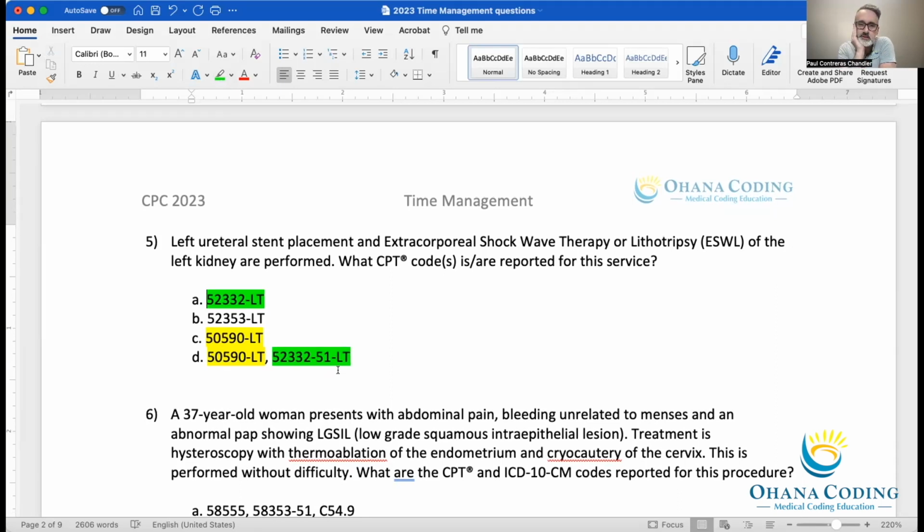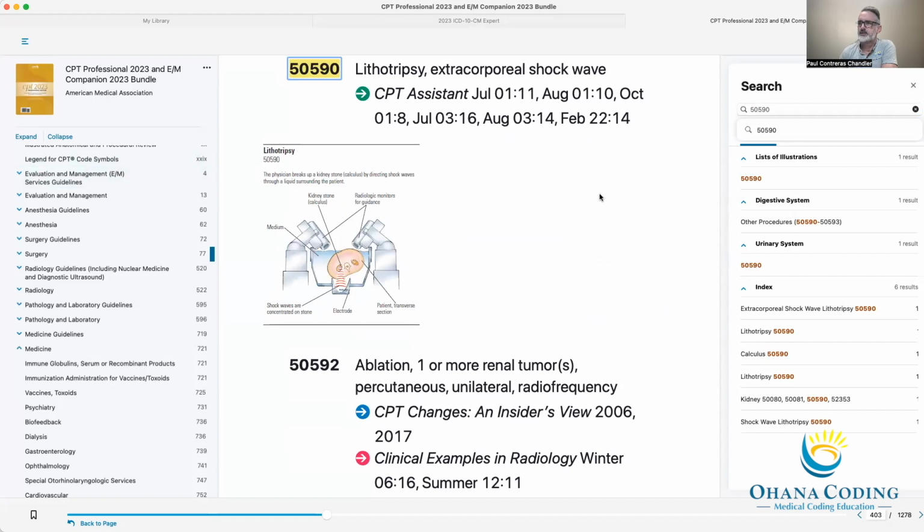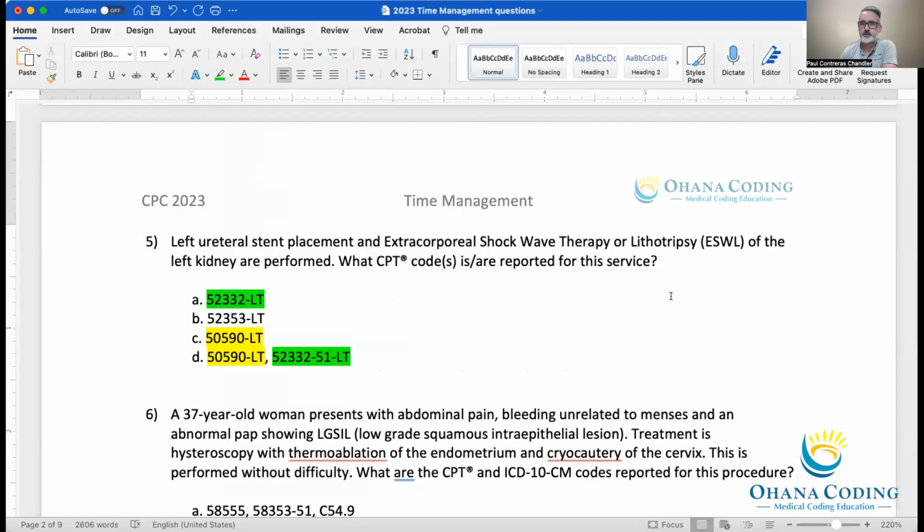So, because we have 2 options in there twice, I'm going to look at the 50590 first and see if that's a valid code. Because again, if it is a valid code, I can eliminate out Alpha and Bravo. If it's a bad code, I can eliminate out Charlie and Delta. So looking at the codes, again, the 50590, let's see what code that gives us. 50590: lithotripsy extracorporeal shockwave. Okay, so looking at the question itself, lithotripsy extracorporeal shockwave, ureteral left stent placement, and extracorporeal shockwave therapy or lithotripsy. So that works. But okay, so I know 50590, that code looks good.